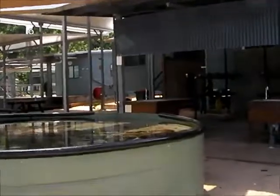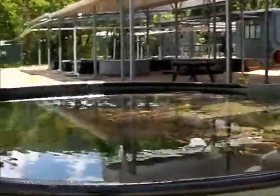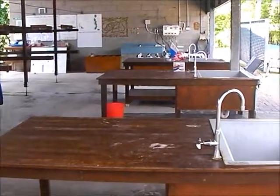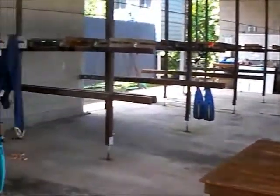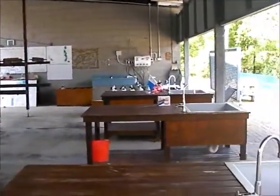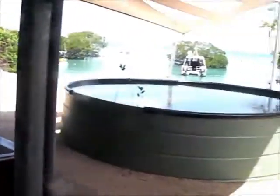It's part of a Great Barrier Reef Research Station. They have tanks filled with all sorts of stuff, including fish. This is a scuba diving area where you store all your gear, collect your tanks, and so forth, wash your gear, go out in the water.